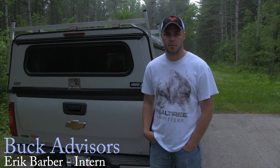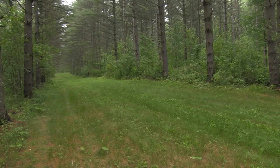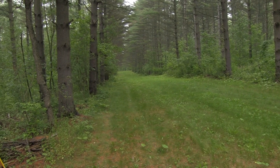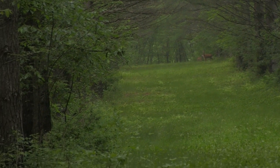Well, it's June 21st and my dad and I are in here at a spot where we're going to be hunting this fall. One of my themes this year is hunting small properties. I'm a college student and I'm hunting exclusively on permission. So this is a place that's only 36 acres. The other spot I hunt is only 15, 20 acres tops.